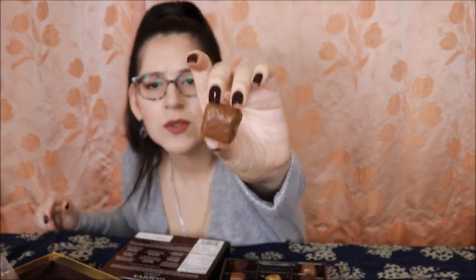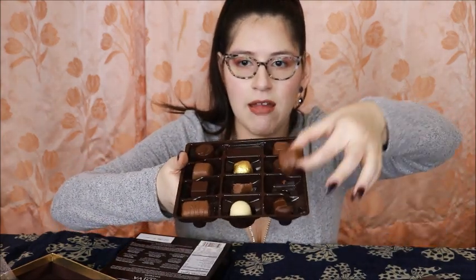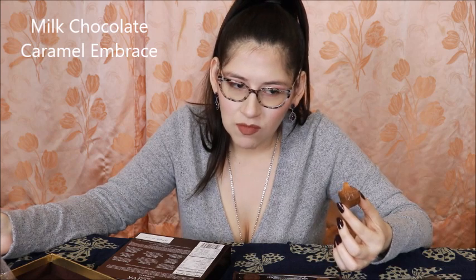This one. It's a little square one. And it was under the circular one. See, it's this one. Okay. Let's see. It will definitely be milk chocolate. Mm-hmm. This is definitely the caramel one. Oh, that caramel. It reminds me of the caramels.